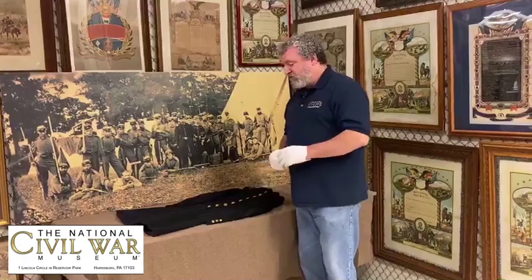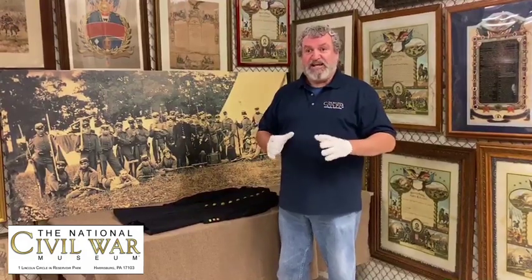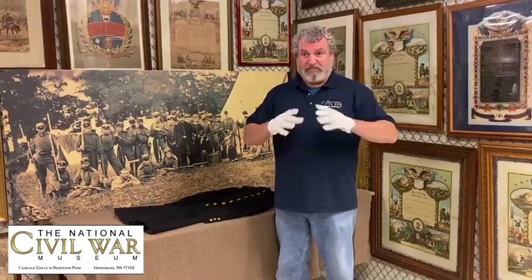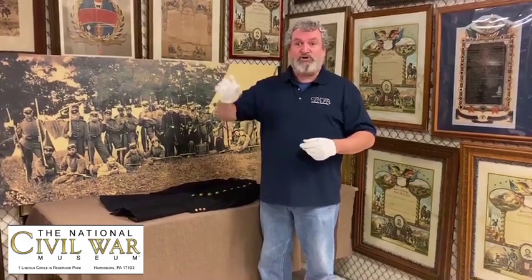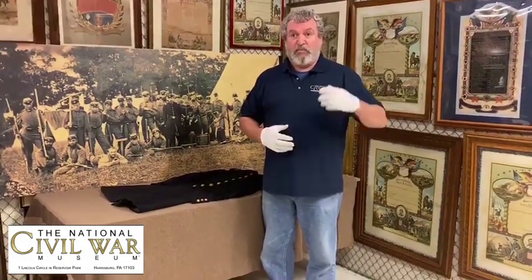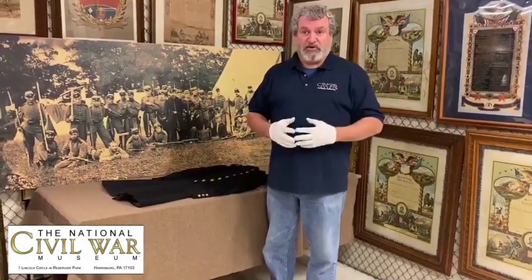Captain Ives, being the captain of Company D of the 23rd New York State Militia, was sent to Harrisburg, Pennsylvania in 1863 during the Gettysburg Campaign. Basically sent here to help protect the city. He was stationed up at Fort Couch, up on the heights of Lemoyne, just across the river from Harrisburg.